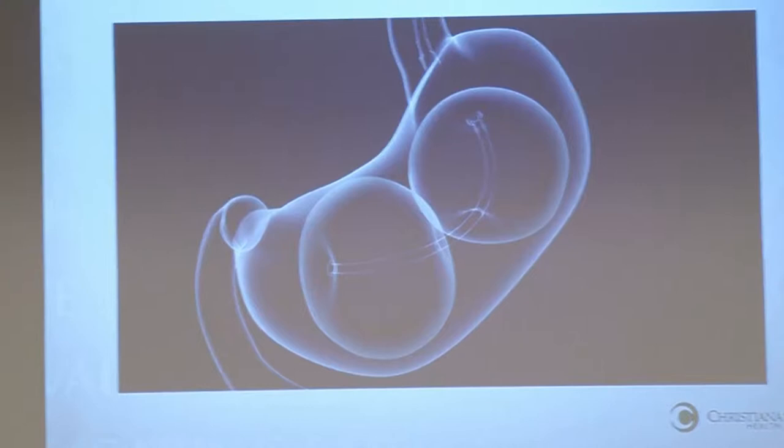I like the ReShape because it's two balloons. So if one of the balloons goes down, the other one keeps it in the stomach. It doesn't allow it to pass through the bowels, which can cause blockage, emergency surgery. So that's actually why I'm a big proponent of the ReShape. I'm not paid to say that, but I do really like the concept of the ReShape.